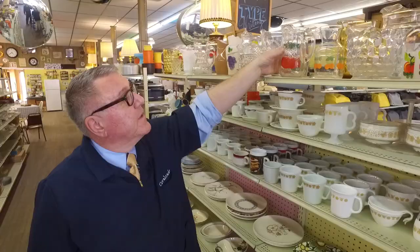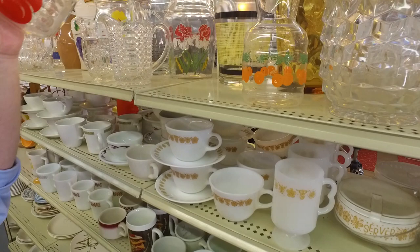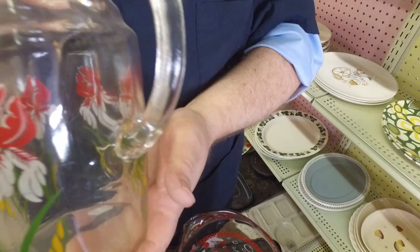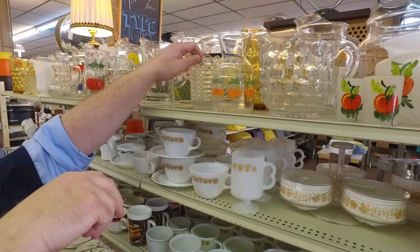Here's another tomato juice. Boy, that was popular, wasn't it? Really it was. Oh, look at the flowers behind. Are those irises? Yes, they are irises. Now, this is not hand-painted. This would have been printed on the pitcher. That's cool. But the style of pitcher, very popular, kind of got ridges. These were things you would see so much in the backyards during the summertime.